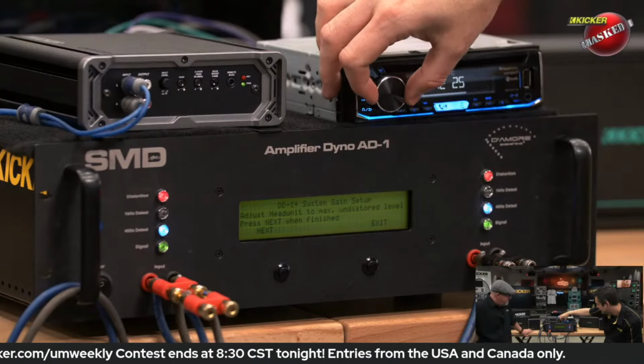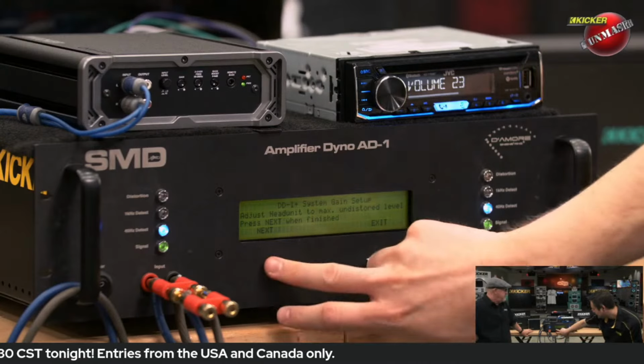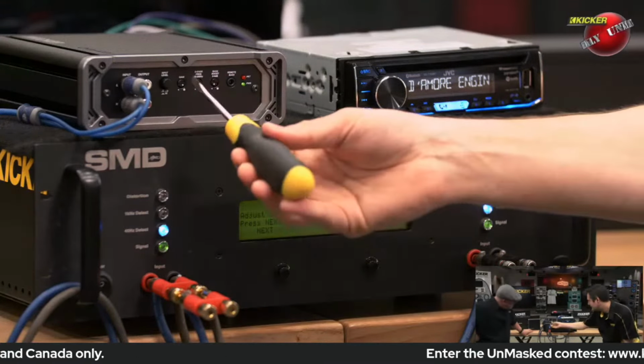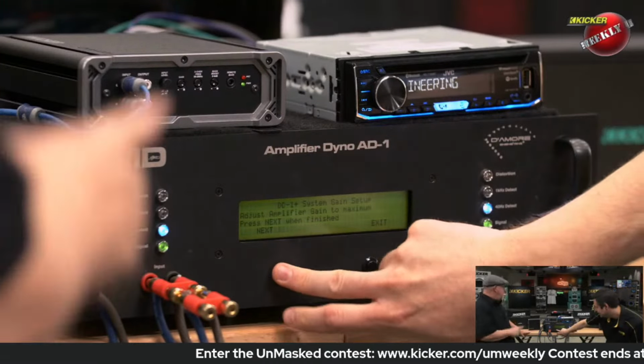It's still doing it. All right, well, let's just go to undistorted right there. Volume 23 is undistorted, so we're going to hit next when finished. And adjust amplifier gain to maximum. I think it's actually already on maximum. Somebody already had it on 11. Cranked it to 11. All right, so that is maximum.